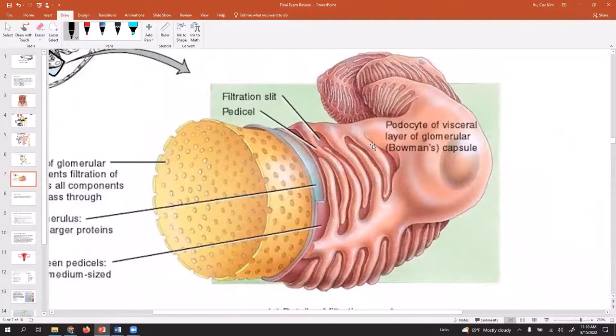So look how beautiful this is, like literally. Okay, so all this tan right here is the podocyte of the visceral layer of the glomerular capsule. This is an old term. We're not gonna concern ourselves with the Bowman's capsule, okay? So it's the podocyte of the visceral layer of the glomerular capsule. And now, do you see why it's called the podocyte? It looks like a feet. You know, it has like the extensions. It has the body of the cell. So it looks really cool. And its extensions, its dendrites, wrap around the blood vessel and form what's called the filtration slits.